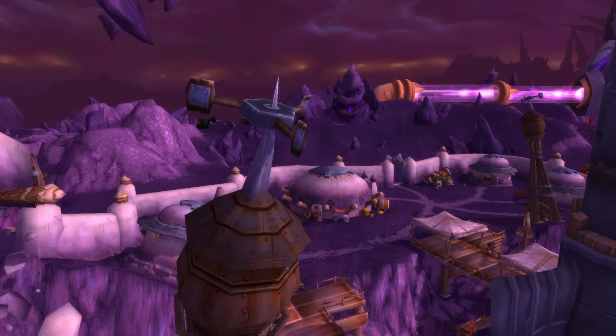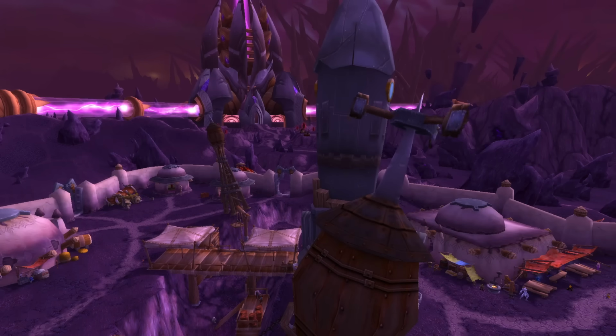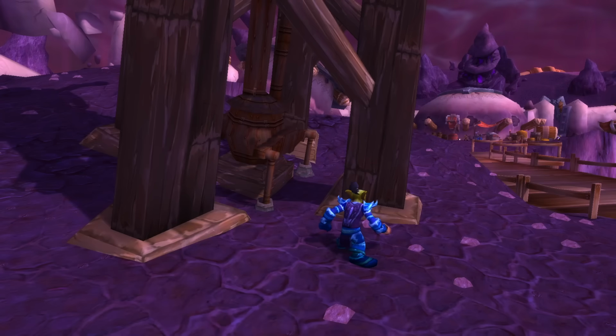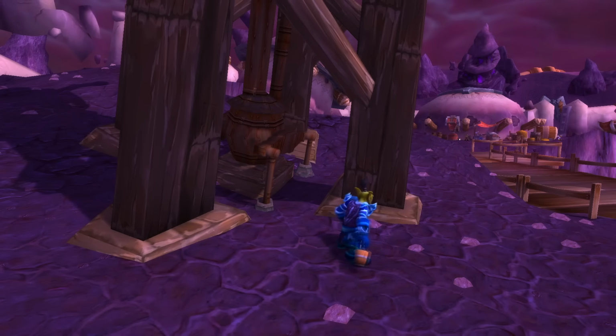Number 8 are the windmills at Area 52 in Netherstorm. And there's a lot of questions surrounding these windmills, because I don't even know if these are technically windmills, but I believe they are, because it looks like they're using wind to power some sort of extraction from the earth, but it's also possible these are anemometers, which are used to measure wind speed and direction.